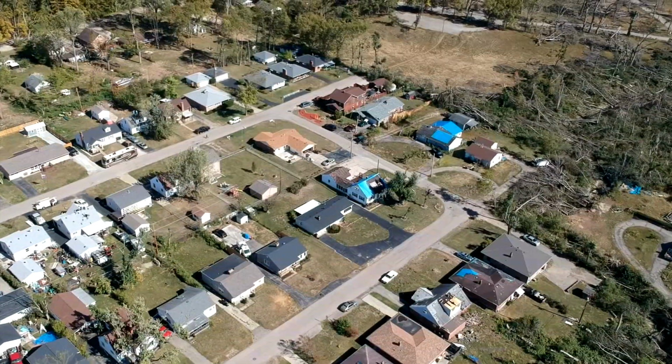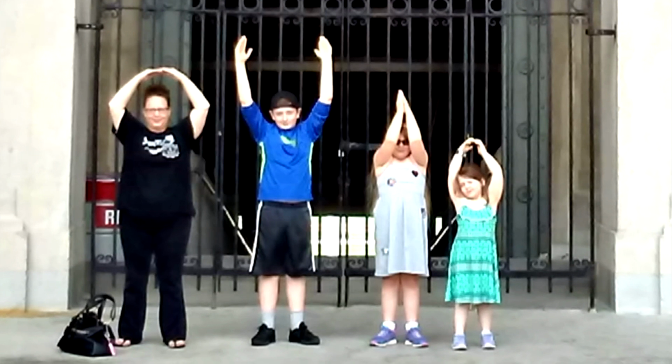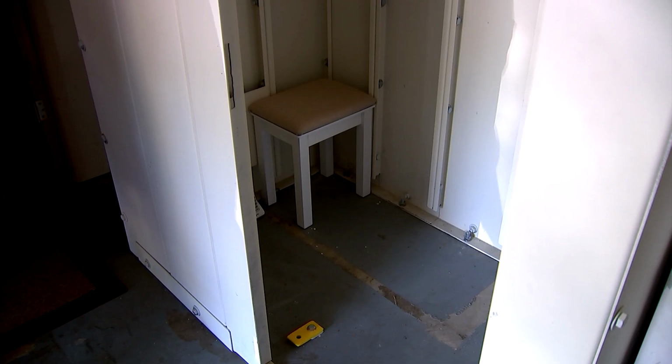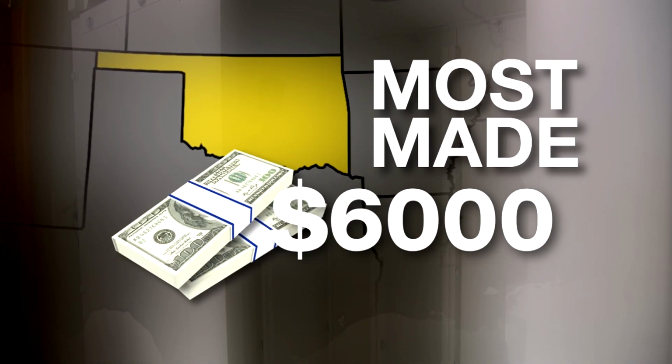So we got here about 10 minutes before the tornado hit. During those tense moments and during past tornado warnings, Collier, his wife, and 3 children's closest thing to a safe spot was their bathroom. But this severe weather season will be different. You're looking at Collier's above-ground tornado shelter. It came from Oklahoma and cost his family about $6,000.